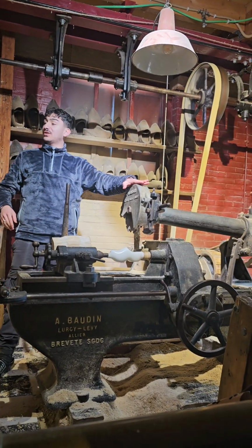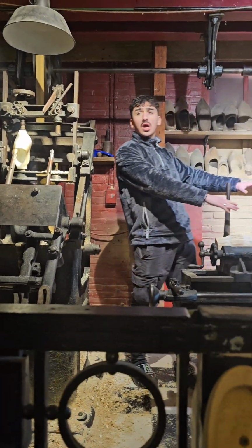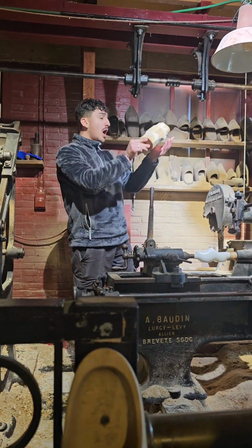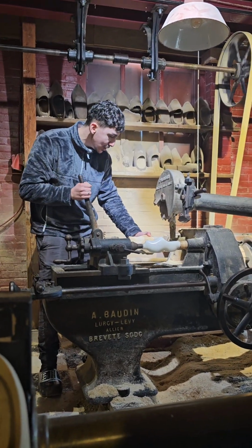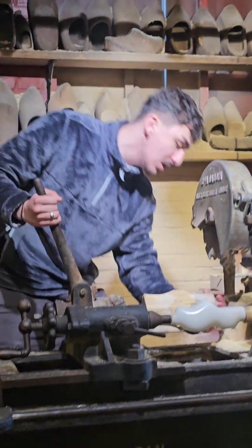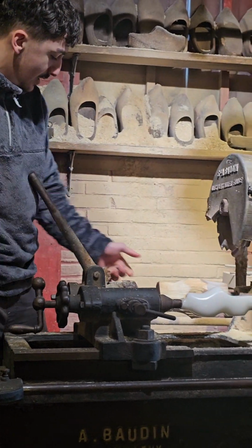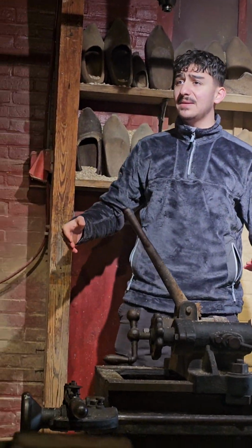So, this machine is for the outside and this machine is for the inside of the shoe. We are going to start with this machine. We put the block of wood that we just cut in the middle, just like this. It has to be in the middle, otherwise the shoe will come out messed up. And you don't want that, and I don't want that. Beautiful. So, how it works is really easy.